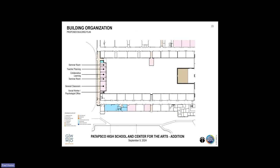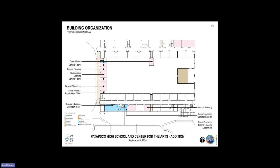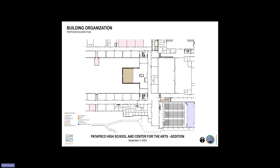Heading to the south, this is the link that's directly adjacent to the bus loop to the left. And again, that is monitored by general classrooms, seminar rooms, teacher planning, and things of that nature. Heading to the south, in the space that is currently used by the construction folks, we're going to turn that into a special education classroom and lab with seminar rooms and an office, as well as some teacher planning. And then right now we're talking about potentially relocating the greenhouse. It has to do with a code issue, but that would be the location we would do it.